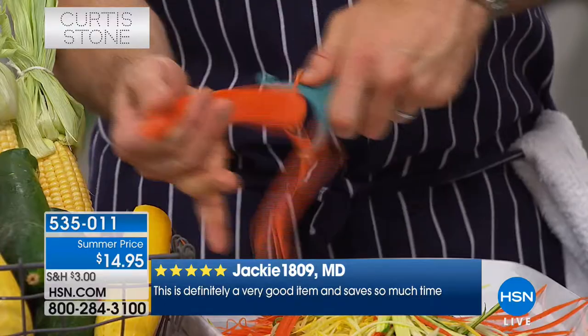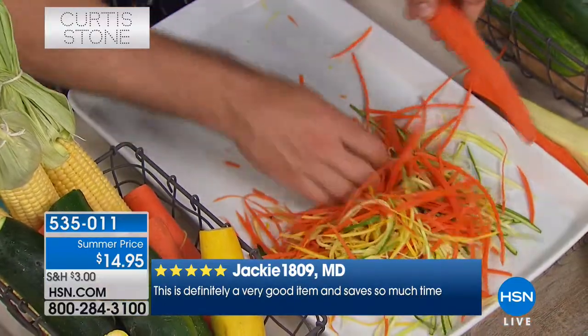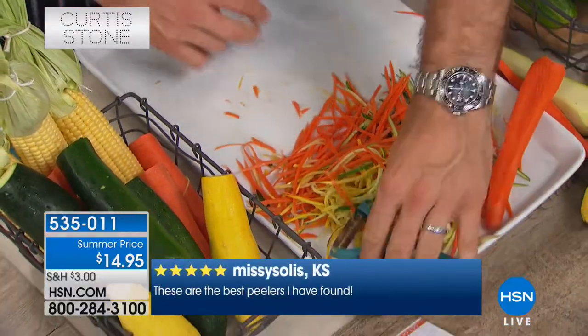Well, and it's clever, too, because it's space-saving. Again, you always know where your peelers are. You never have to dig in the drawer. Okay, so that's the julienne.